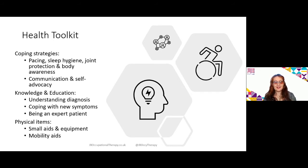The final part of your health toolkit is physical items. So this can be small aids and equipment or mobility aids, little bits of tech to help you do certain bits of your job, or gadgets in the kitchen to help you open jars. All of these things come together in a way that means you can pick and choose what you need to support yourself at any given moment on any day of the week or year.